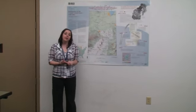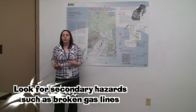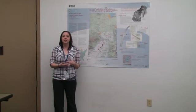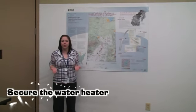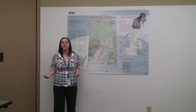While checking these hazards in your house, check also for secondary hazards. Things like gas lines, which can break during an earthquake and cause a fire hazard. So make sure that the gas lines leading to appliances are flexible so there's room for them to move around during shaking. Also, have your parents check the water heater. If it isn't secured properly, it could tip over and flood part of the house.